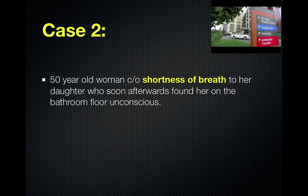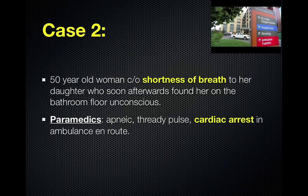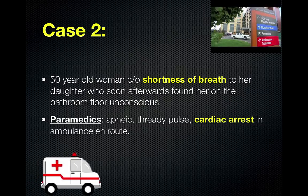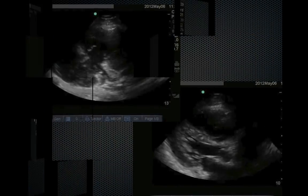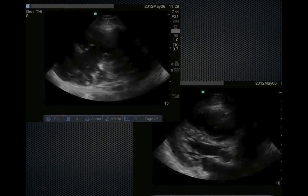Case two: a 50-year-old woman with shortness of breath at home complained to her daughter, who soon thereafter found her on the bathroom floor unconscious. Paramedics arrived and she was apneic with a thready pulse and went into cardiac arrest in the ambulance. In the emergency room, these were the images that were obtained.